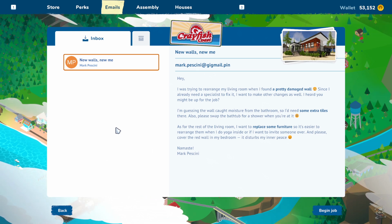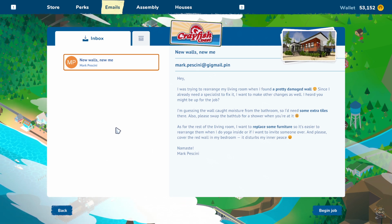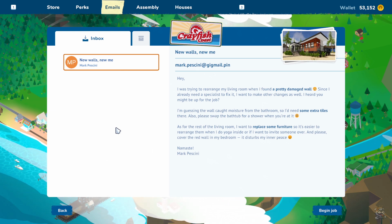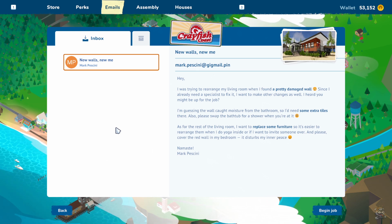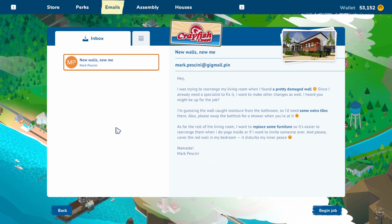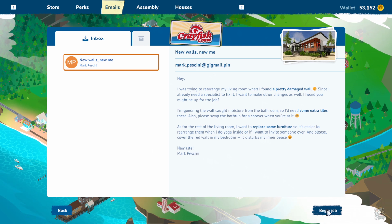I'm guessing the wall caught moisture from the bathroom, so I need some extra tiles there. Also, please swap the bathtub for a shower when you're at it. As for the rest of the living room, I want to replace some furniture so it's easier to rearrange them when I do yoga inside. Goat yoga? I don't know. Or if I want to invite someone over, and please cover the red wall of my bedroom. It disturbs my inner peace. Namaste, Mark Paizan Pacini.